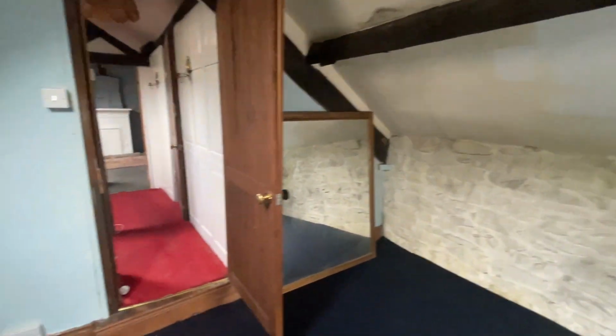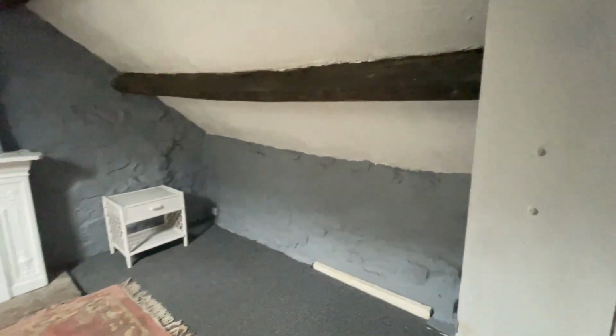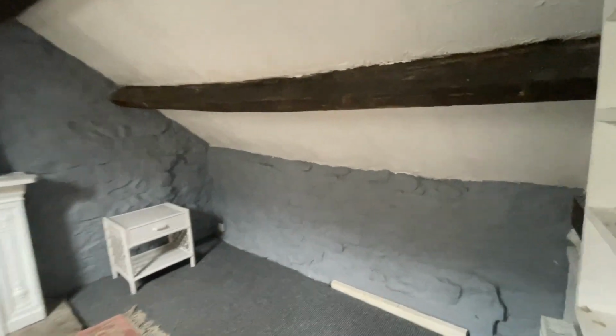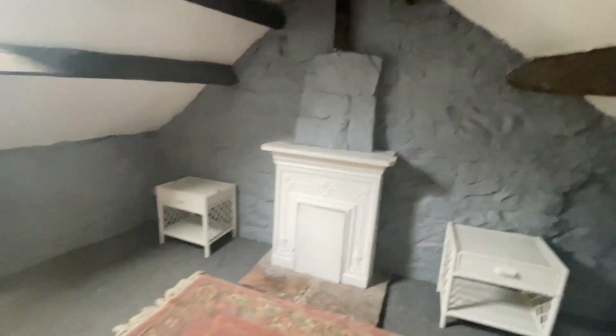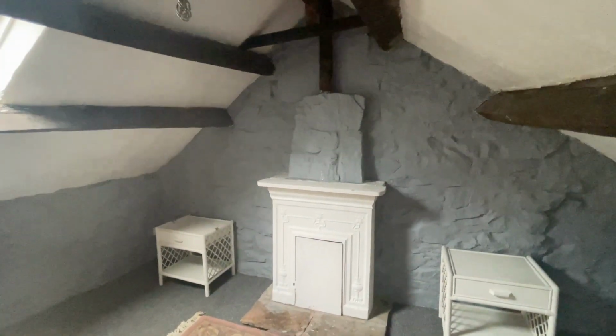And it's got your little window letting in natural light. And then in the middle of the landing here, a very quirky little toilet space and wash basin. And then we have another bedroom on this side. Again, nice features, lots of exposed beamwork through this property. And it's got the ornate fireplace as well.